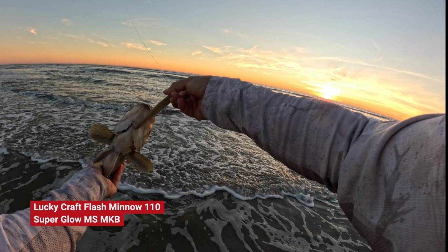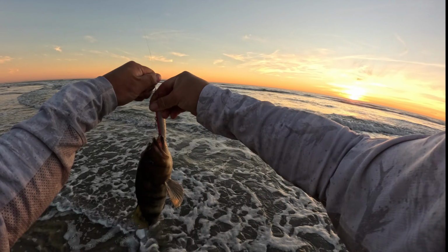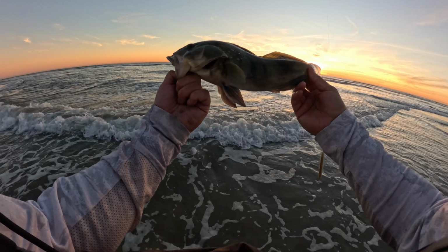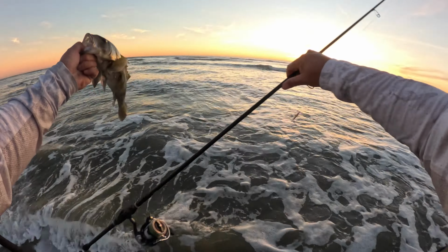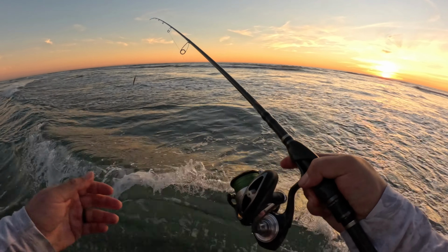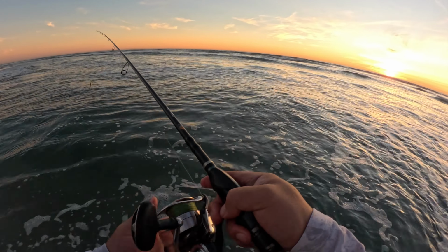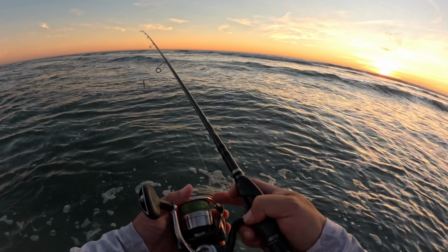I switched to the MKB, guys. Let's get that hook out before it gets killed. Nice little one, it's not illegal. Maybe 10 inches, 12 inches. 14 is legal. But thanks for letting me catch you, buddy. Go on and get bigger. Three for six today on bites. That's not bad. It's not great, but definitely not bad. I would say six bites over a couple hour session with the Lucky Craft is actually a good session.